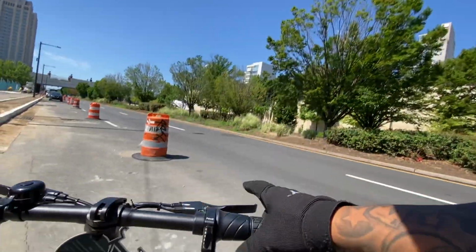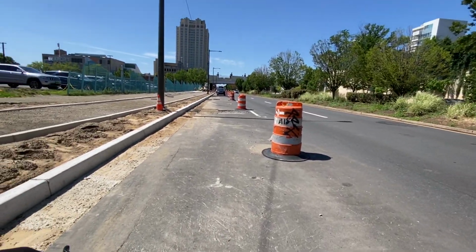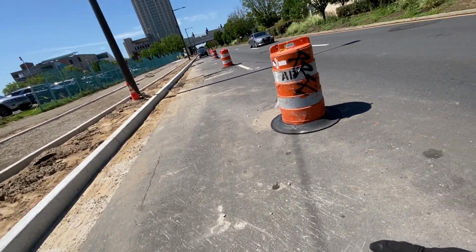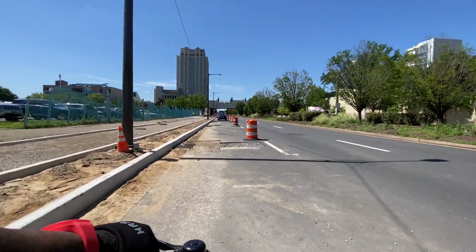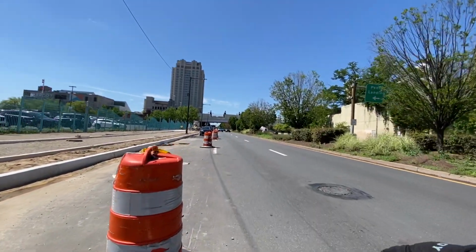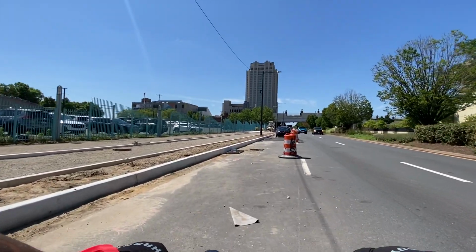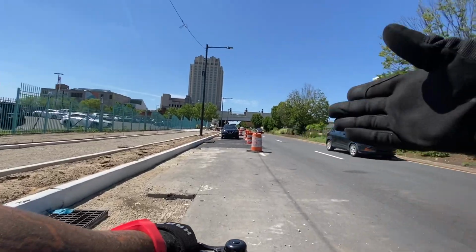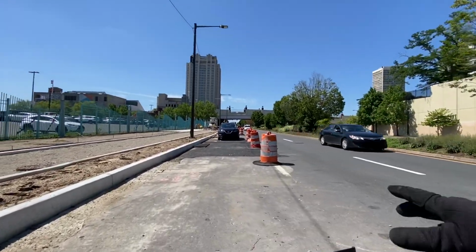Oh, I stepped in all that mud too. All right, guys, we're back at it again in full effect. So as you can see, this can be kind of dangerous for joggers and for cyclists right now, considering that you got to jog next to the street side.